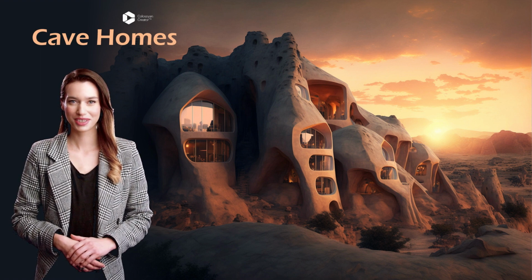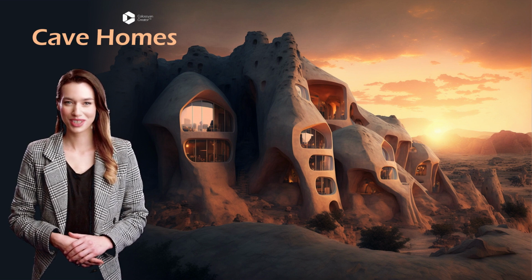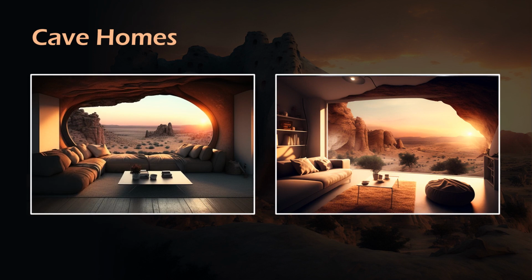Surrounded by stunning canyon views, these cave homes are very unique. Perfectly peaceful and serene, you will love it here. The rooms are warm and cozy, with fantastic dusk and dawn views.